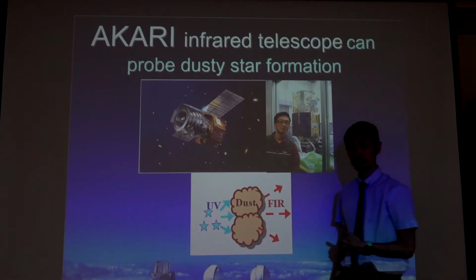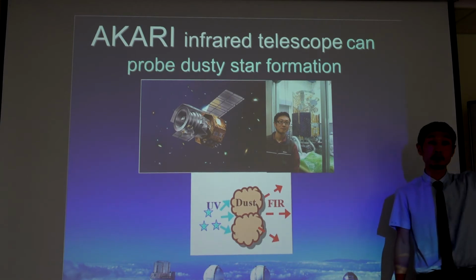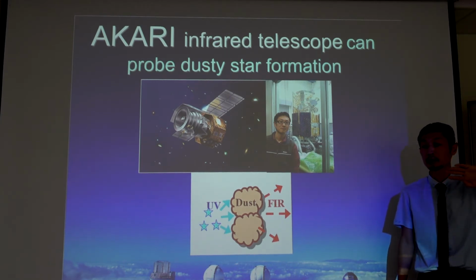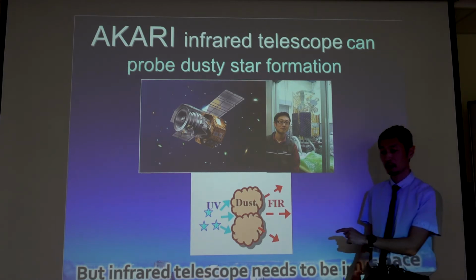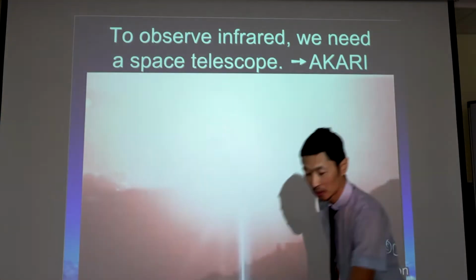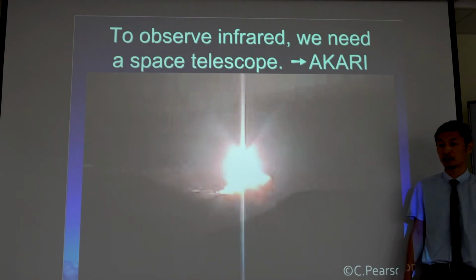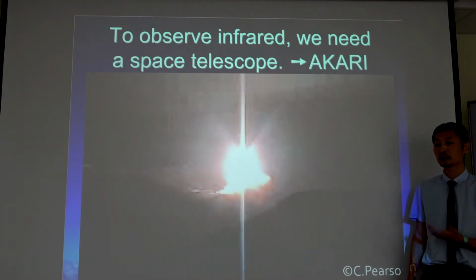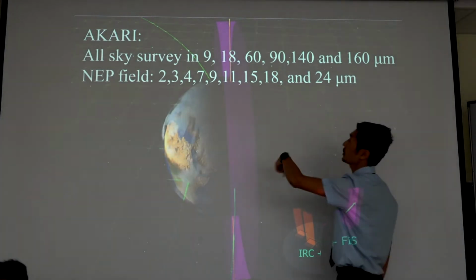That's why we built this AKARI Space Infrared Telescope. Of course, mid and far infrared telescopes need to be in space because you cannot observe from the ground. So it's a space telescope, and then we launched it. It's up in space, and it was on a sun-synchronous orbit, and it was observing like this.